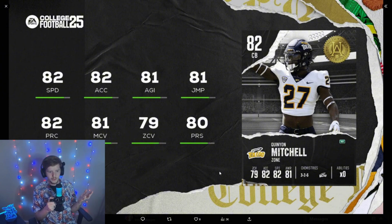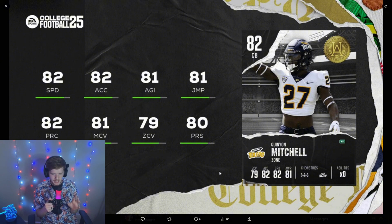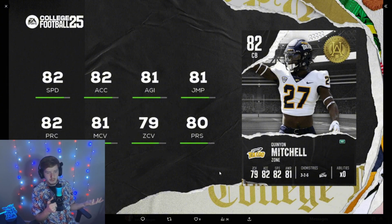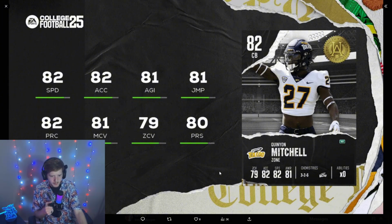Obviously, your choice of 1 in 10. We have Wenyon Mitchell, I think that's how you say it, I'm not entirely sure, but he's a zone corner. He's got 82 speed, 82 acceleration, 81 agility, 81 jumping, 82 play recognition, 81 man coverage, 79 zone coverage, and 80 press. Honestly, looks like a really solid card. I wouldn't be mad if you guys go with this guy. I believe that's all the players, if I'm not mistaken.